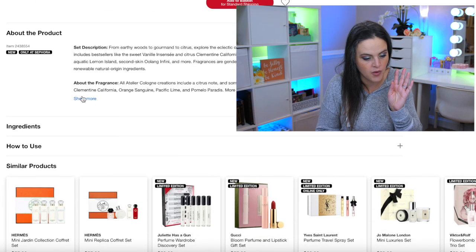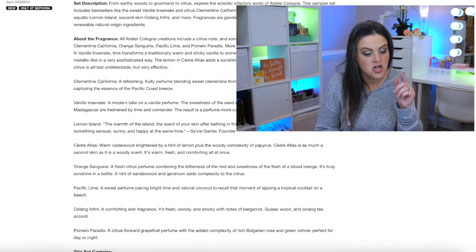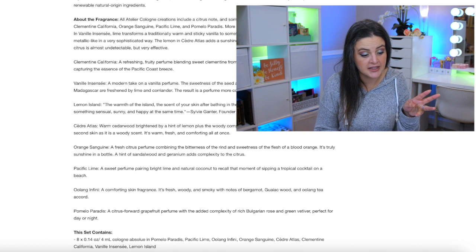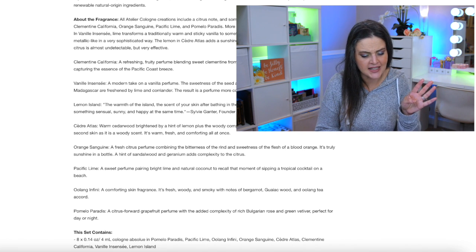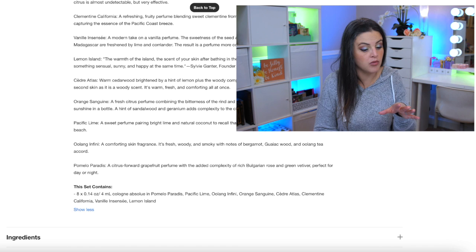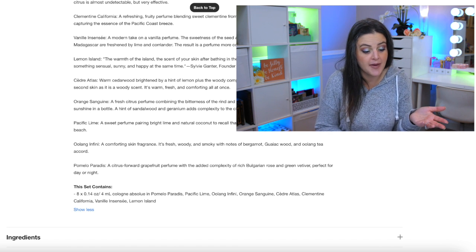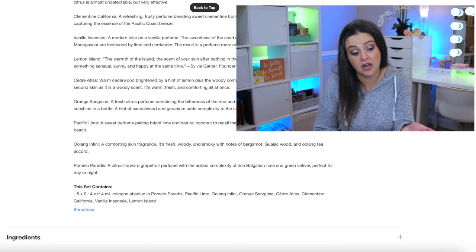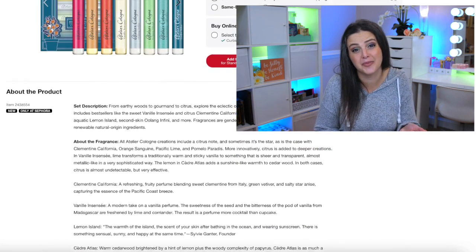So this one comes with, let me see, I've tried the clementine one, the vanilla one. I've never tried the lemon. Cedar Atlas, I've never tried that. I've tried the orange, I've never tried the lime. The oolong I've never tried, and the pomelo one I've never tried. So I've tried about half of them. I may actually add this to my really real cart because I really love their perfumes.